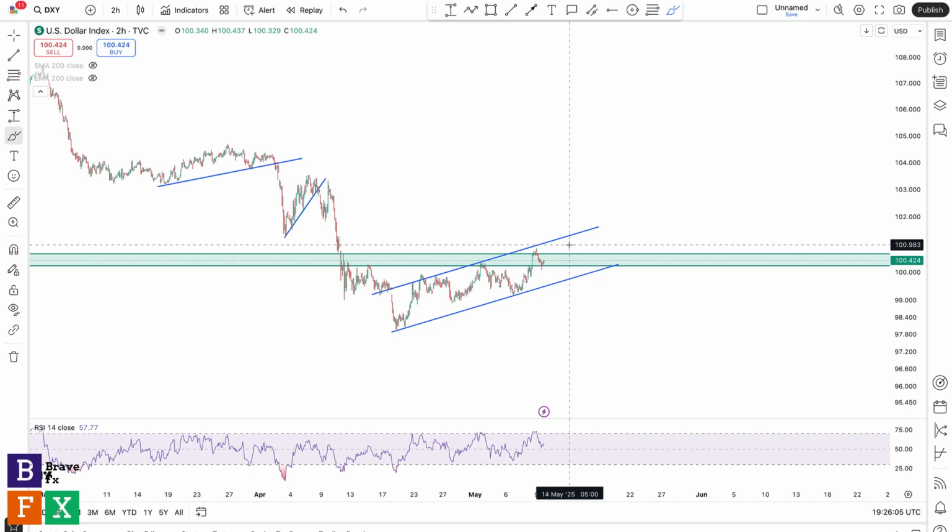Well, it is something to pay attention to if you're trading currency pairs, especially the major currency pairs. Pay attention to the DXY and follow the DXY. Wherever the DXY leads, that's where your currency pairs, the major currency pairs, are going to track towards, right? That's it from me, guys.